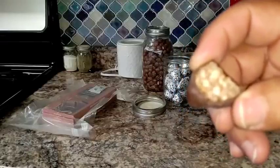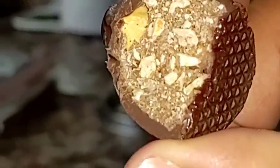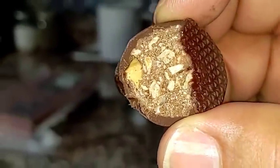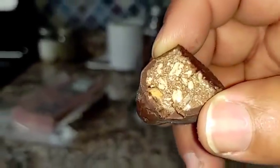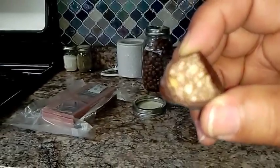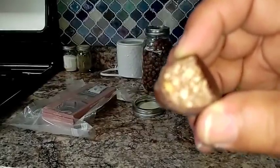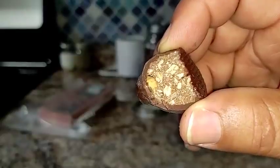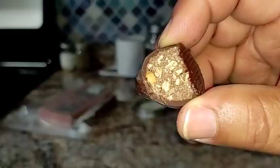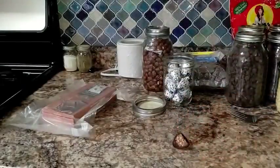This is a hazelnut. All right, it's got hazelnut. You can see the little hazelnut in there. You see that? And then it's got little pieces of hazelnut throughout the bonbon, throughout the chocolate. And it tastes actually really good. I like hazelnut. For those of you that don't know what hazelnut is, have you ever had that Nutella chocolate spread? It's got hazelnut in it. That's what it tastes like, and that's what this tastes like. So I'm definitely going to finish that after we're done here.